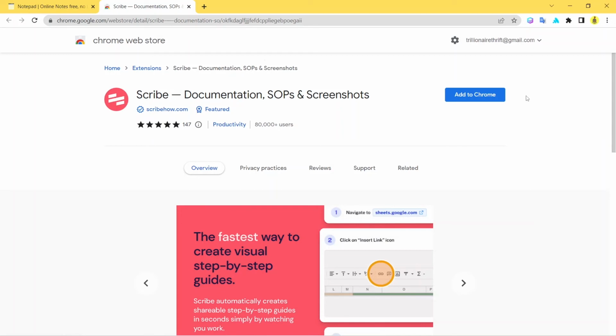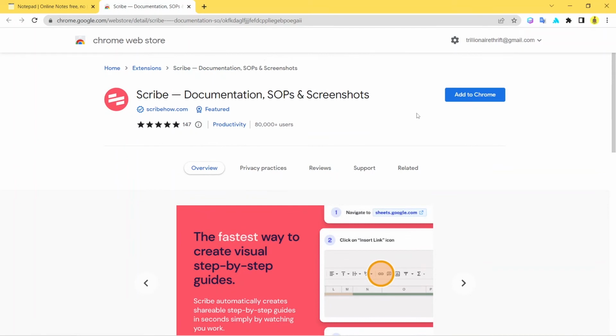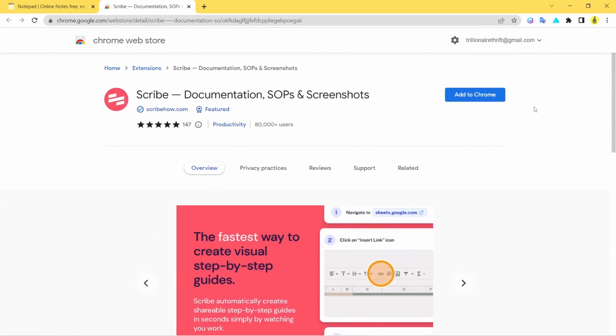It's a must-have thing. If you're a blogger and you write content for your blogs, then definitely you have to check this out, because it is that helpful. It is completely free of charge. It auto-generates step-by-step guides, as you can see, and as they say, it saves your team 20 plus hours a month, which is a big deal. You can save 20 plus hours of work, and this is all for free. So definitely go ahead, install this, and help yourself improve your productivity.